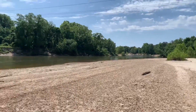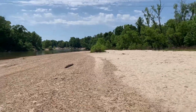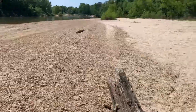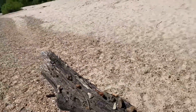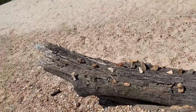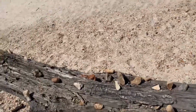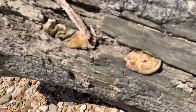Yes, it is. It's Bogue Chitto time. We're out on the Bogue Chitto today. I'm on a different beach. And look what somebody left us. A log filled with rocks. We got the old rock love note. And even got some little fungus in there.